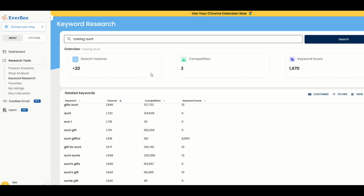So here's an example where you can really niche down and have basically a micro niche. This is rowing, which is a sport, and aunt. So instead of mom or dad, you can see the search volume is quite low, but the competition is almost zero. And that gives us a very large keyword score because anybody who's searching for this, chances are they're going to see your design at some point.